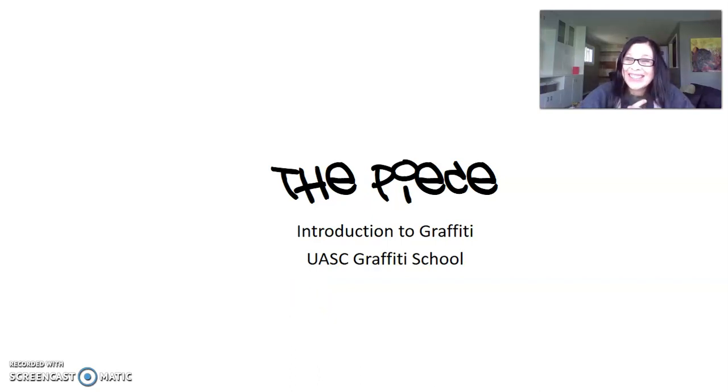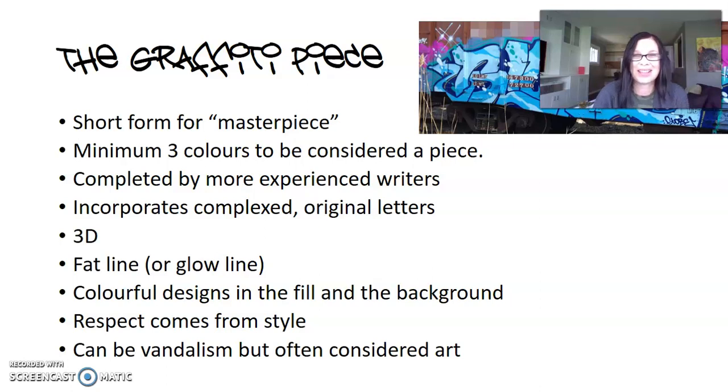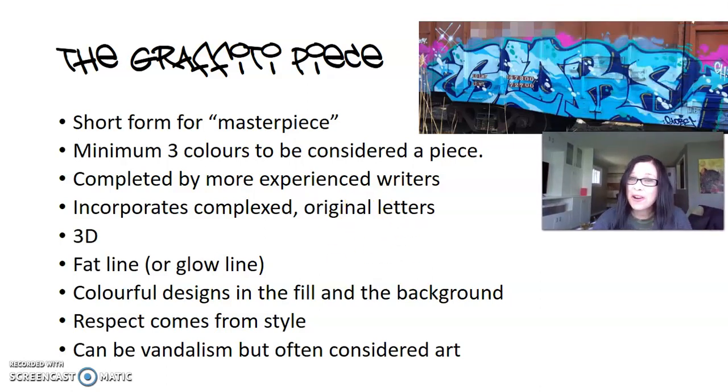All right, last unit for graffiti, and we finally get to look at the piece. So this is the level that all graffiti artists are kind of striving for, and it's to do the final piece. Okay, so a graffiti piece is short form for masterpiece. By definition, for something to be considered a piece, it has to have a minimum of 3 colors.